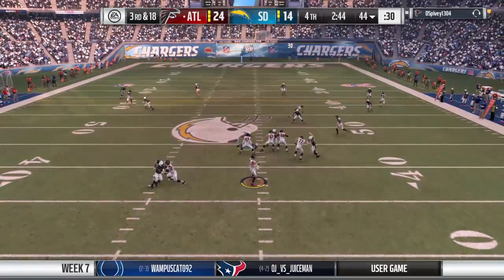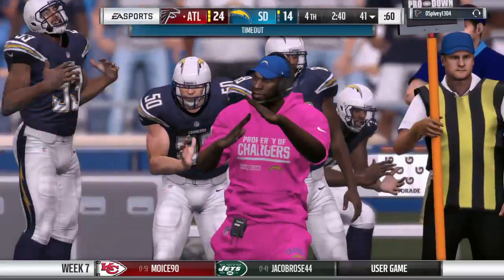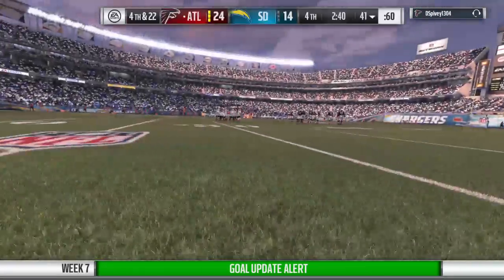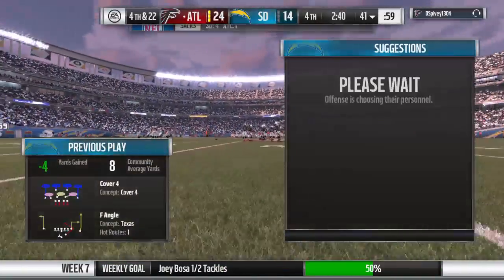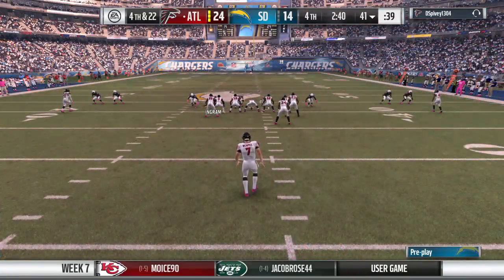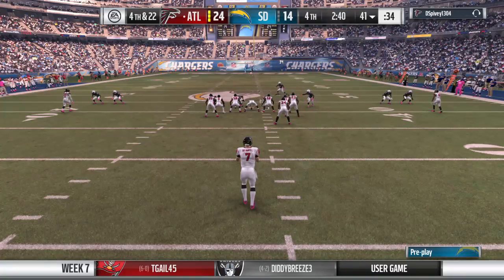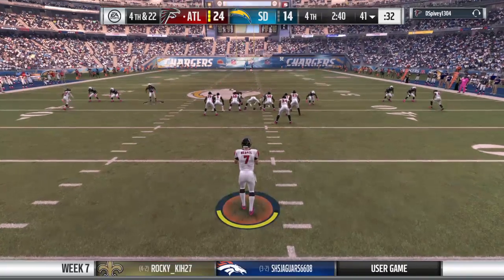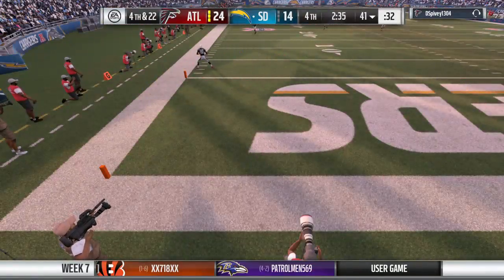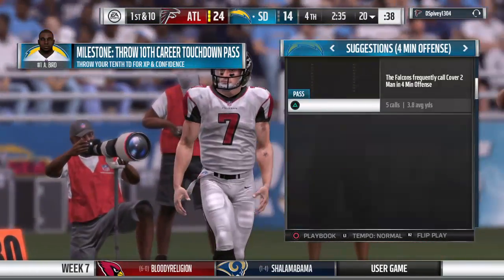Now on 3rd and long, they'll look to throw. He's got time. Nowhere to escape, and he goes down. And now the Chargers are going to signal for another timeout. That's going to be their second. They'll be left with one more plus the 2-minute warning, and we'll be back. The Falcons send out their punter as he'll kick it away for the second time. And he couldn't get it to check up. That kicks all the way into the end zone for a touchback.